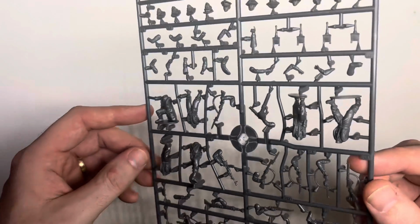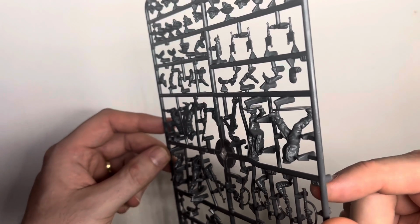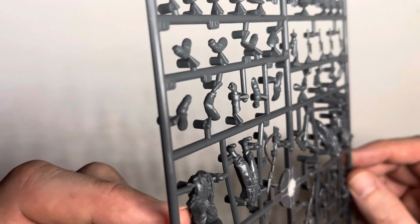Again, as I keep talking about, I really can't overemphasize just how clean these molds are.